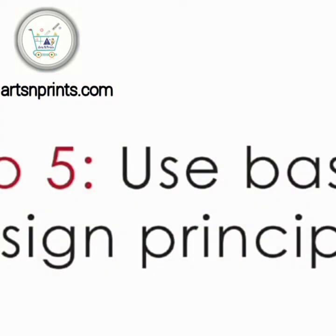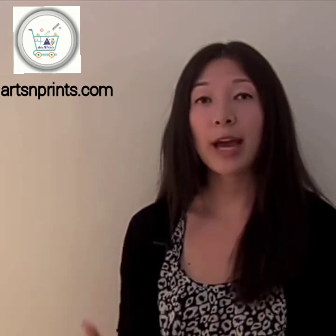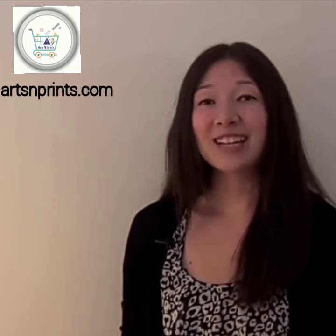Tip number 5, use basic design principles. When you're creating the sign, keep the user in mind, especially in terms of how far they're going to be standing away from the sign. If you're using 10-point type, are they going to be able to read that from that distance? If not, then you want to bump up the type size. Now, signs are always easier to read if there's a lot of contrast between the background and the text. You can experiment with colors, but you don't have to go too crazy because black type on a white background always works. It's a classic, so don't be afraid to use it.